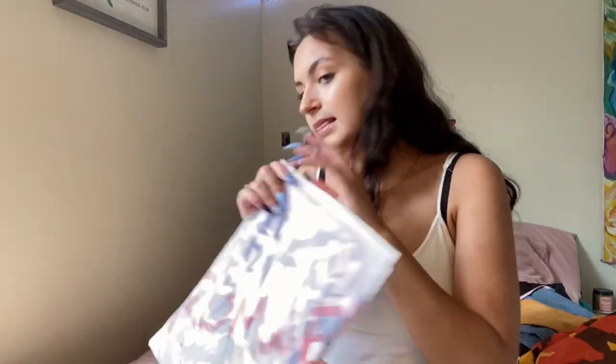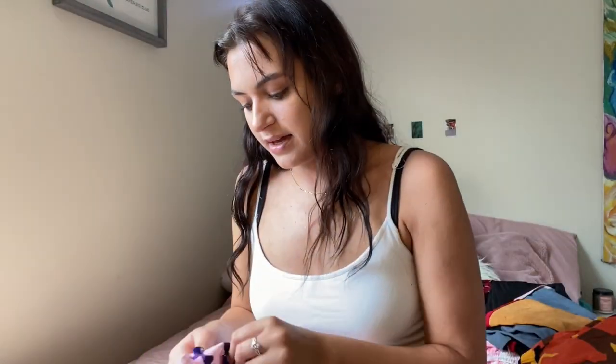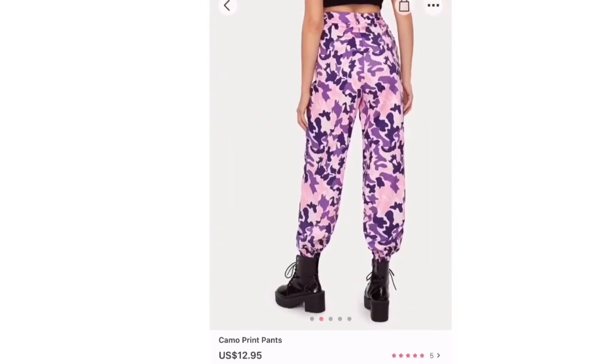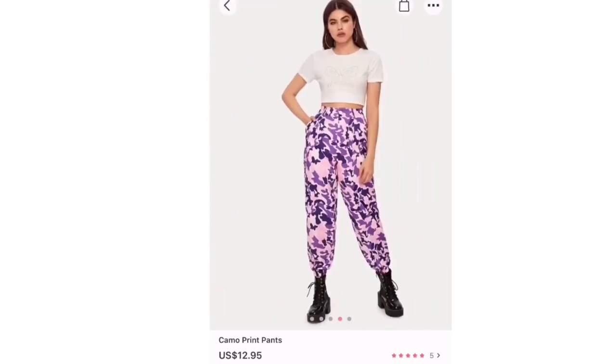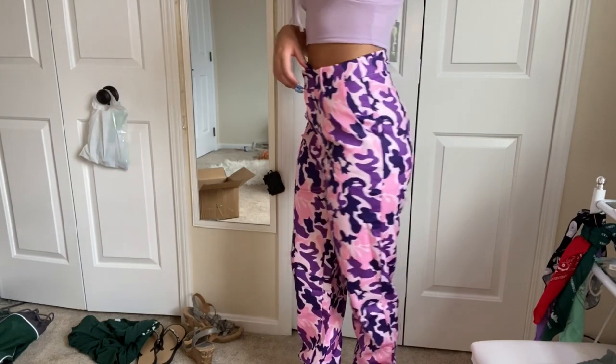Okay, last package. This is a completely different material from the last one. I'm so excited for these. I mean, they look cool. The material is thin. It's once again one layer of the material. Here these are on the website. They were $12.95. They looked pretty alike, except the bottoms seem a little bit more poofy on the website than they do in person. Here's what they look like on.